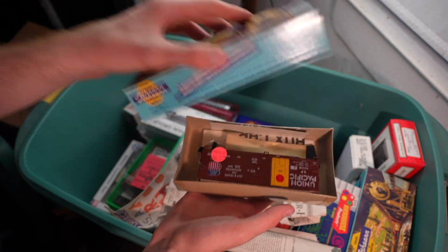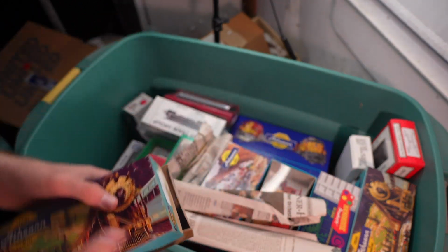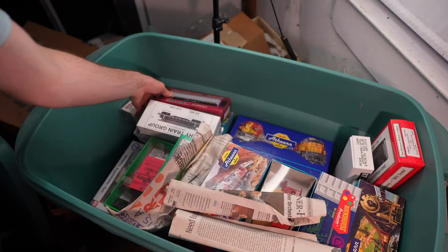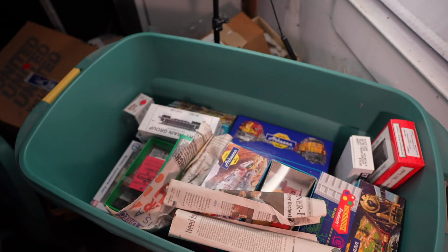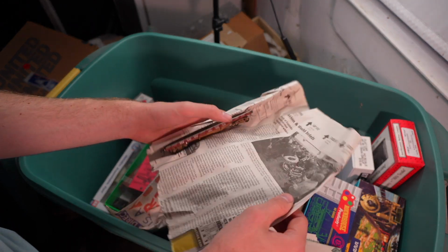Some Athearn Blue Box action going on here. UP Boxcar Kit, we've gotten a lot of those on this channel. Another Athearn Blue Box Northern Pacific Reefer Kit there. Here's another duplicate of something we had earlier, Mantua Classics flatbed with those Santa Fe box load on it. Curious as to what's wrapped in here.